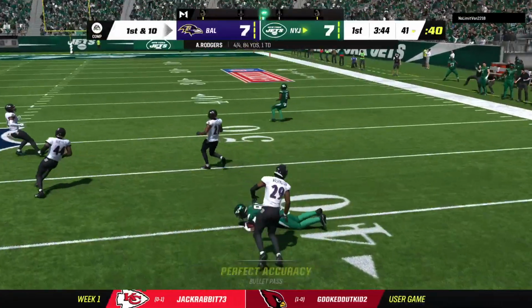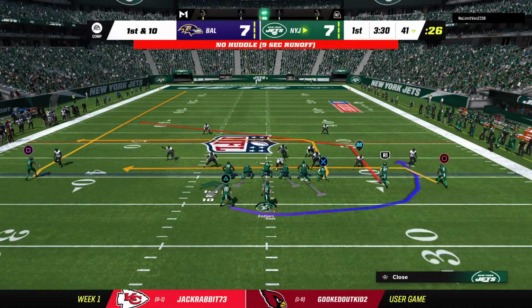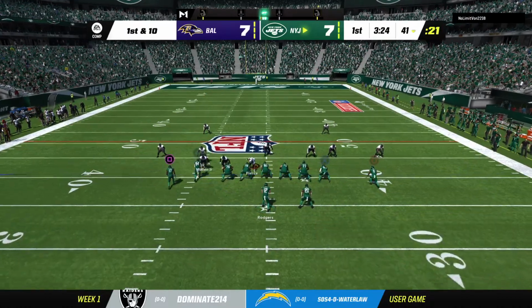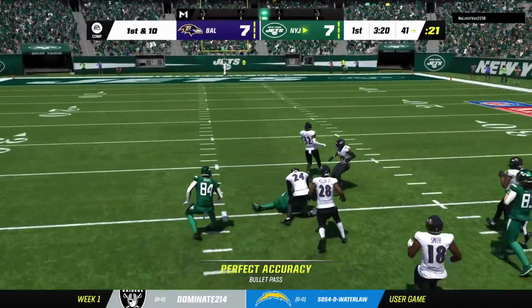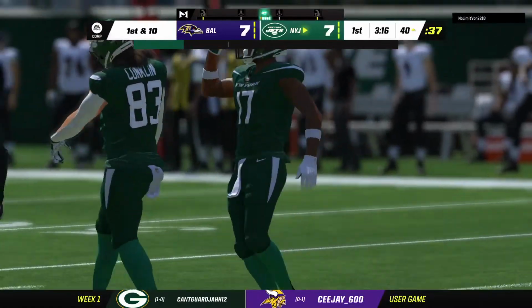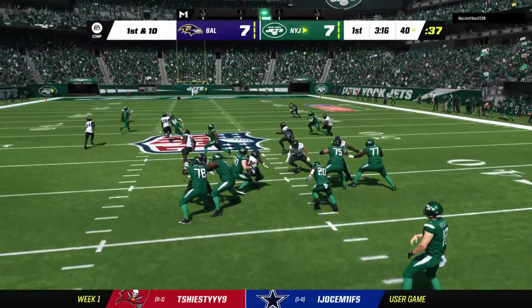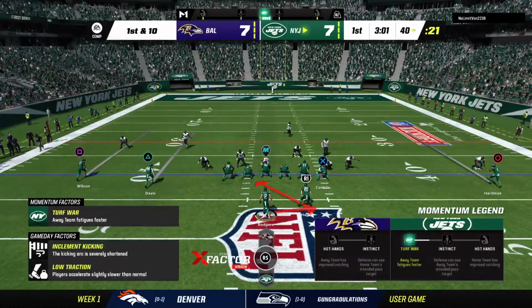He finds Corey Davis. And they're going to get this beyond the 40 before he's taken down. Rodgers now on first down. He finds Wilson. And he's going to be taken down right at the 40-yard line. Someone sharp in this game. I mean, a touchdown pass on the first drive and comes right back, and he's flinging it around really well here. Really nice throw there to pick up the first down.